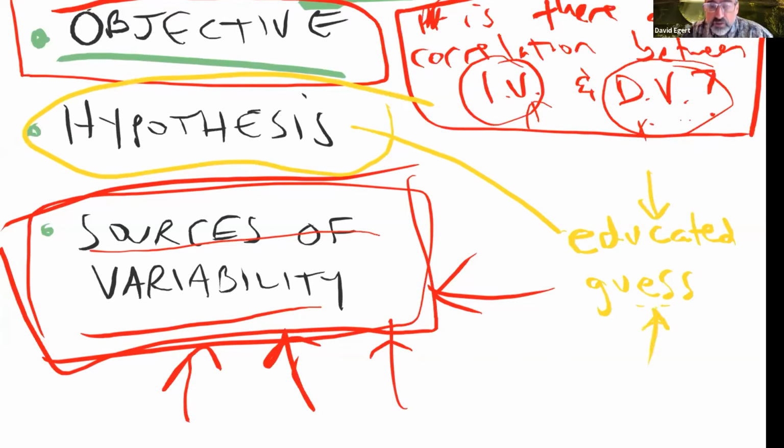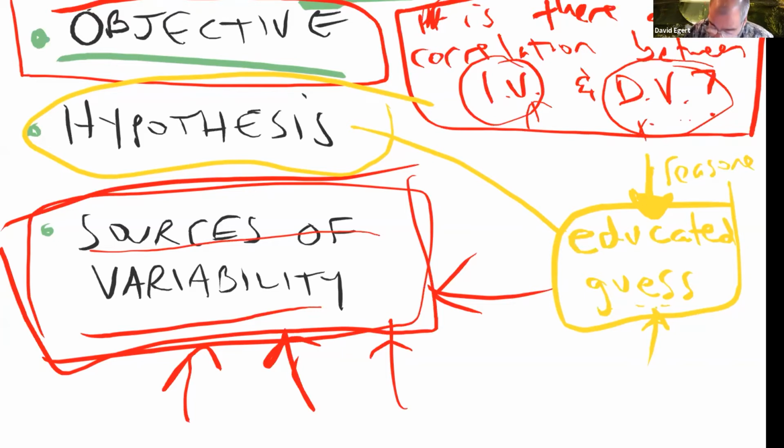So, a guess, because you don't know the answer. There's no reason to do the experiment if you know the answer, right? You wouldn't have to do the experiment if you knew definitively what the answer was going to be. So this is your guess of what you think you're going to find. Educated meaning there's a reason. You can't just pull it out of your butt. You've got to have some actual reason why you think this is what you're going to see. Reason.